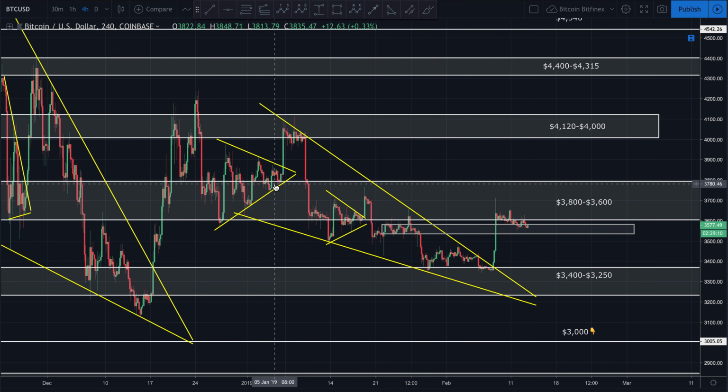Hope you guys are having a wonderful afternoon. We're looking at Bitcoin to the US dollar. This is the 4-hour chart on Coinbase. And guys, things look like they're about to move.